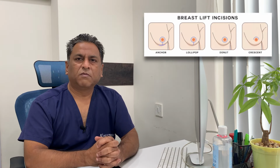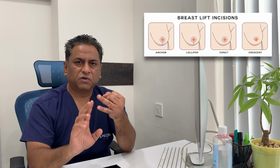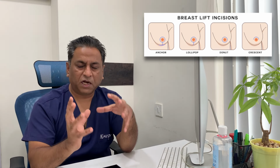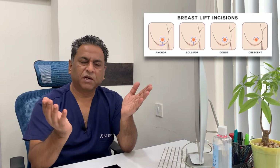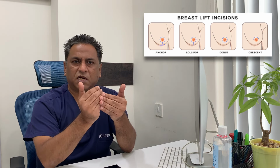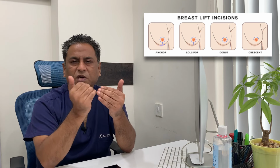Sadly, there are scars after breast reduction, so that is one of the major drawbacks of the procedure, if you may call it, because you have to reduce the gland and you have to reduce the skin. So when you're removing that amount of tissue, you need to remove some part of the skin as well, and that is what gives you the scars, because the glands are inside, that can be removed, but the skin removal causes the scars.